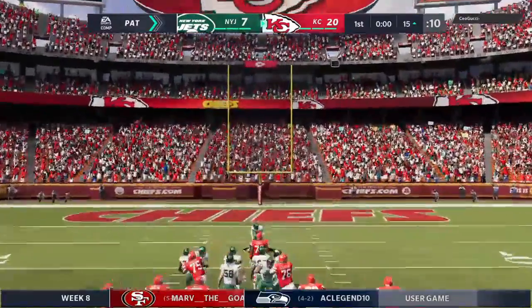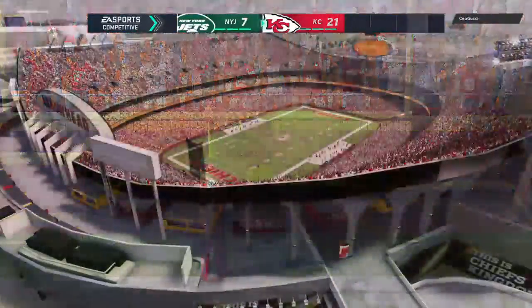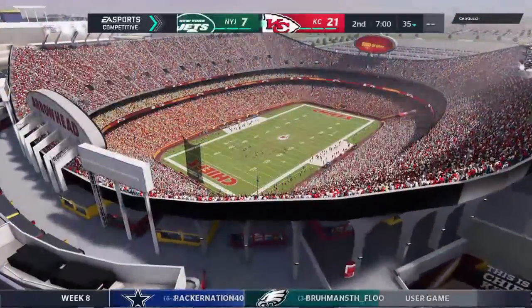It's good, and it is now 21-7. Makes a pretty wild first quarter. 21-7, our score.